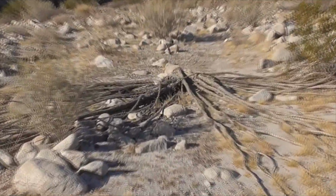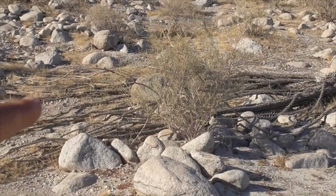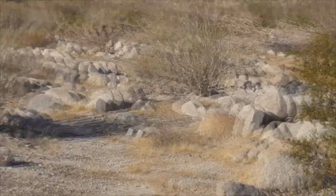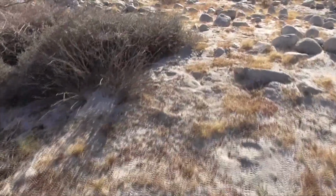Here's the ocotillo. Fell down on the ground. Another indigo here. Another creosote here. All over the place. Here we have some more of our western jimson weed. But up here, check out this guy.